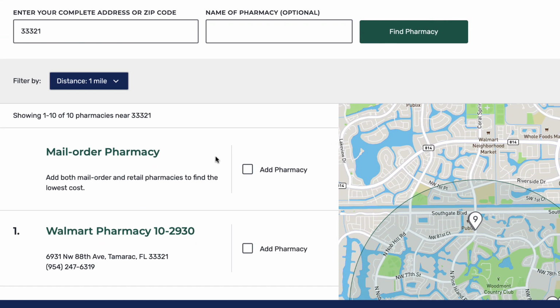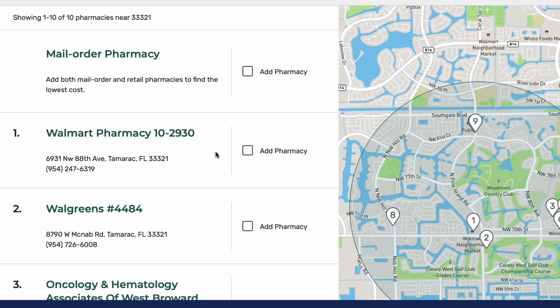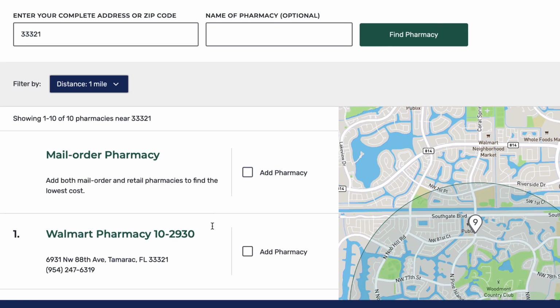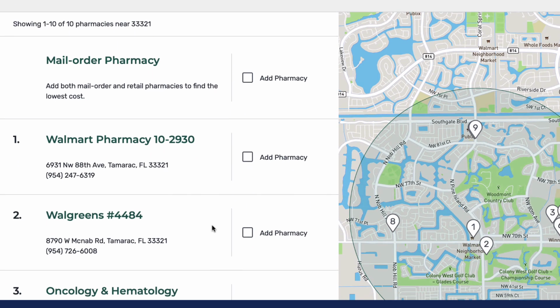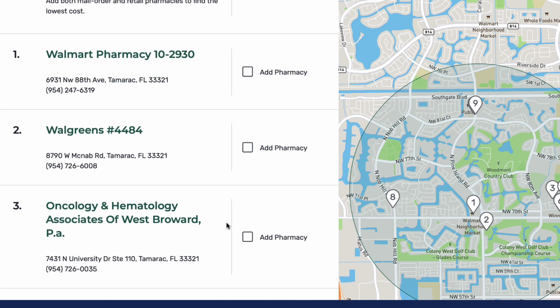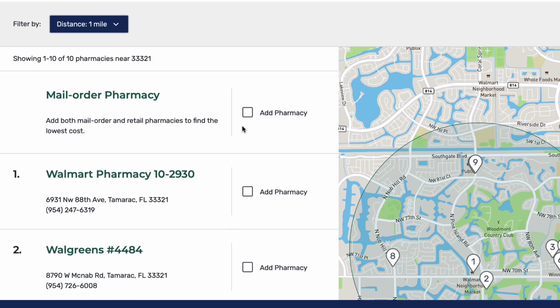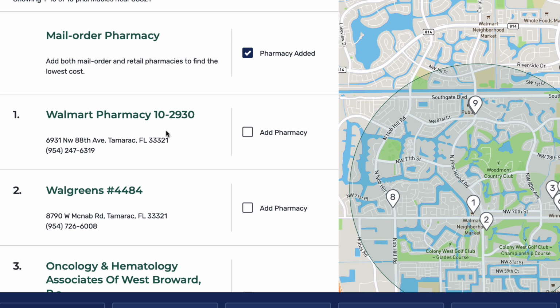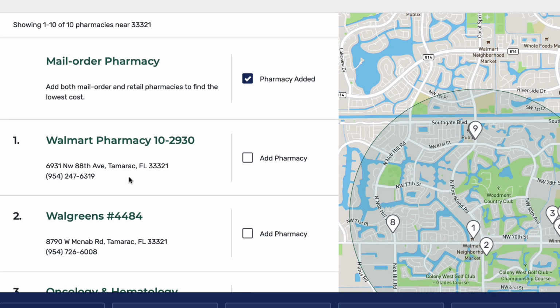And now here are the pharmacies. So these are the pharmacies that, based on the zip code that I had put in earlier, are showing up as the closest. There's, of course, a mail order pharmacy, and then there's several of these pharmacies here. Now, I would encourage you to include a mail order pharmacy as an option because you do want to be able to compare the prices. Very often the prices of the brick and mortar pharmacies are going to be pretty similar as long as they're both in network, but you may notice a difference in the mail order pharmacy.